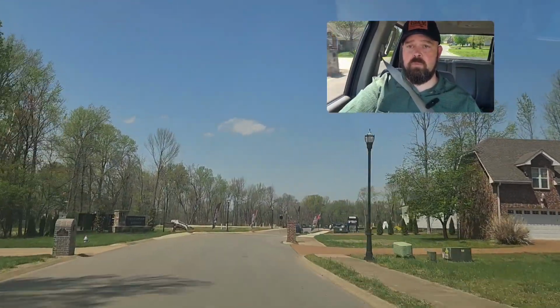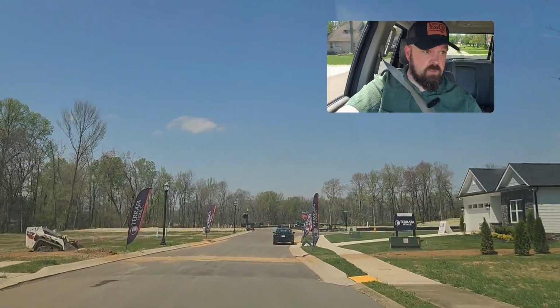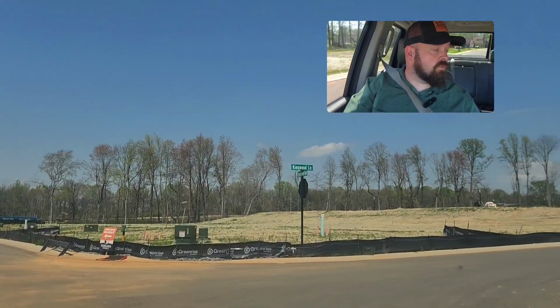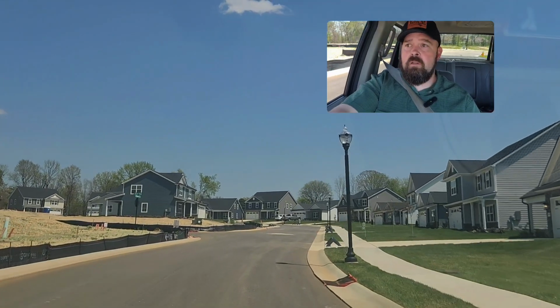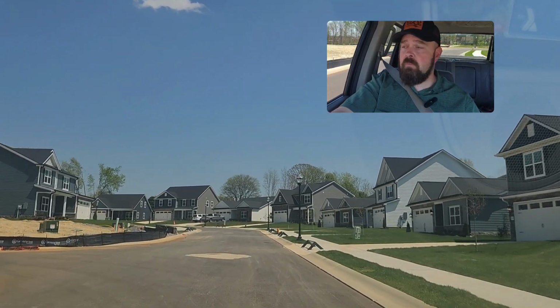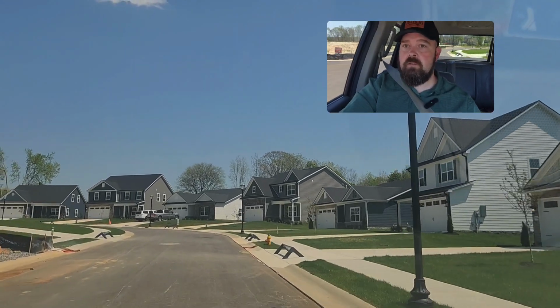But here we go. So we go from Springbrook to Springbrook Reserve. Springbrook Reserve is all the new construction by Toretta Homes. We're just going to be driving through a little bit, but pretty soon I'm actually going to be doing a video tour of the model home and all this stuff. I was just waiting on some more of the homes to be built, but it actually has since last time I've been out here. So this is not bad.